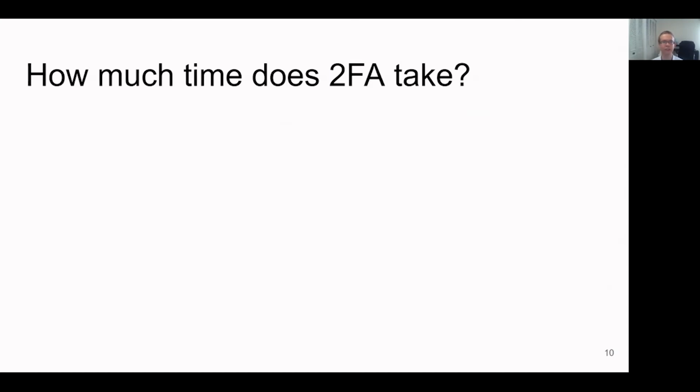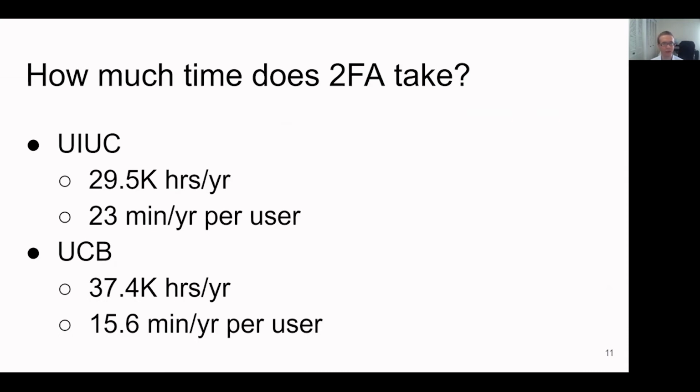And the first question we wanted to answer was how much time is being spent in two-factor authentication ceremonies across these organizations. And to do this, we leveraged work measuring the time taken in two-factor authentication ceremonies done by both Lang et al. and Rees et al. And you can find citations to those works in the paper. By multiplying their timing data with our logs, we estimate that at the University of Illinois, UIUC, people spend 30,000 people hours per year on two-factor authentication. That's 30,000 hours spent copying codes over, touching push notifications, answering the phone. That works out to about 23 minutes per year per user.